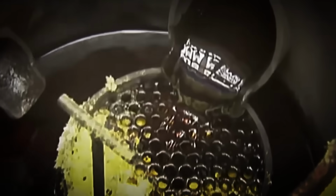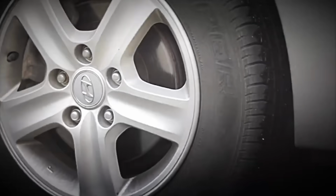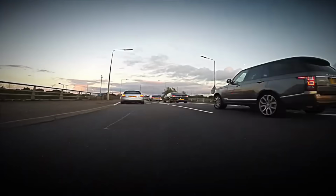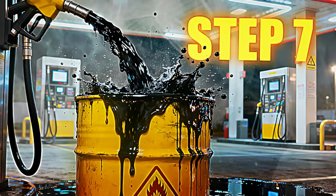But laboratory tests are not enough. Afterwards, the gasoline is introduced into real engines and subjected to extreme tests: cold starts, sudden accelerations, long hours of continuous operation, and sudden changes in load, exactly as if it were on the highway. If a single sample fails, the entire batch is stopped and reprocessed. Only when it passes every test without exception, the gasoline receives final approval and is ready to be stored and distributed throughout the planet. Step number 7.